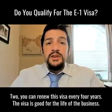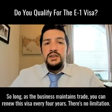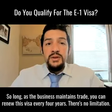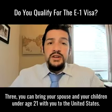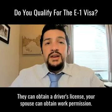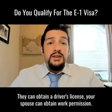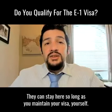Two, you can renew this visa every 4 years. The visa is good for the life of the business. So long as the business maintains trade, you can renew this visa every 4 years. There's no limitation. Three, you can bring your spouse and your children under age 21 with you to the United States. They can obtain a driver's license. Your spouse can obtain work permission. They can stay here so long as you maintain your visa yourself.